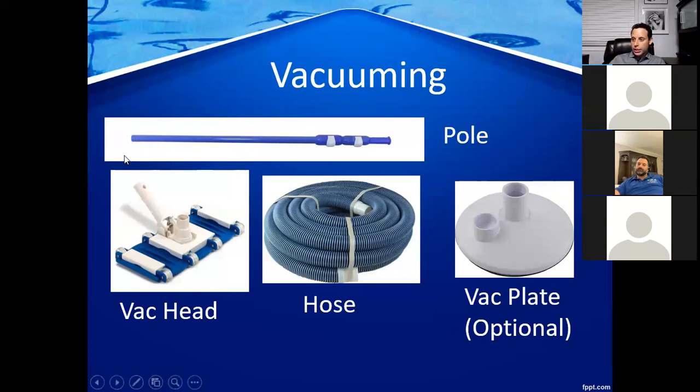So you obviously connect the pole to the pole connector on the head, and then one end of the hose will go to the vac head. Usually one of these ends swivels and the other one doesn't. You would connect the swiveling end to the vac head. And then the other end, you would either plug directly into the suction hole of the skimmer, or you would hook up to this vac plate, which goes over your skimmer basket.